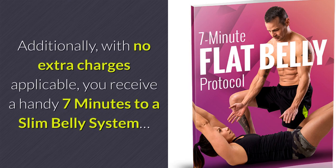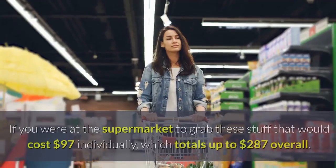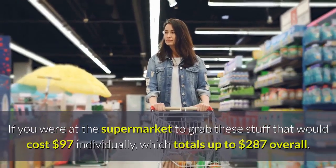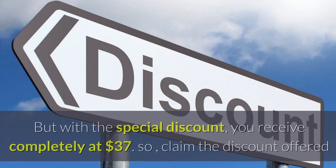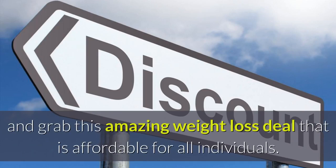Additionally, with no extra charges applicable, you receive a handy 7 Minutes to a Slim Belly system, the best smoothie preparation recipe book to cook all delicacies, with a 1-month elite training tutorial for healthy exercises. If you were at the supermarket to grab these items, they would cost $97 individually, which totals up to $287 overall. But with the special discount, you receive everything at $37, so claim the discount offered and grab this amazing weight loss deal that is affordable for all individuals.